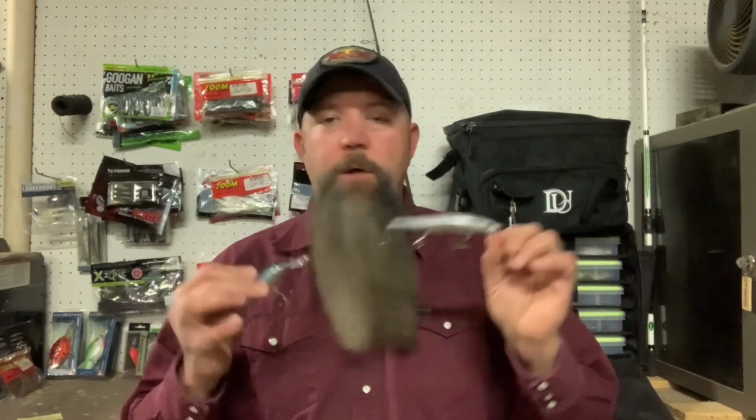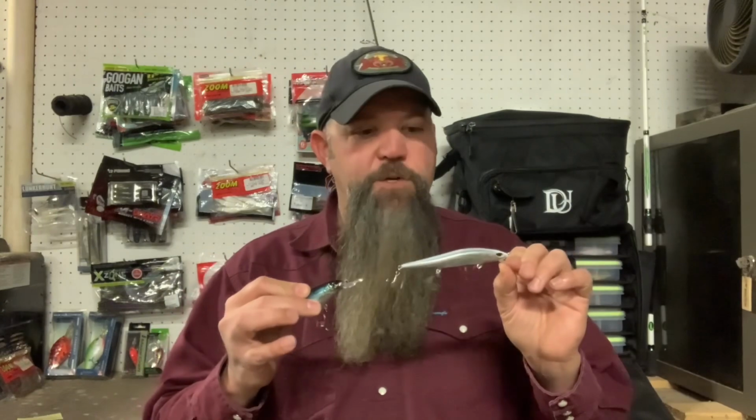But I give them another jerk, and the whole point of the lure is to keep it suspended in that water column wherever the fish happen to be. That's the point of this suspending jerkbait, to get that pause action, that dead stick action, right? That lethargic action, because all the fish down there are feeling that same lethargy, and that's what you're trying to mimic with these lures.